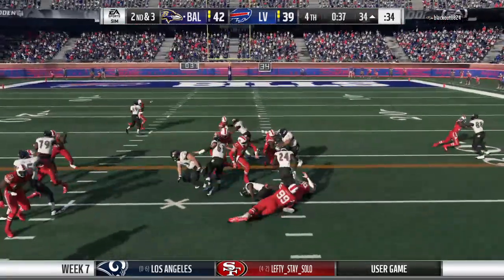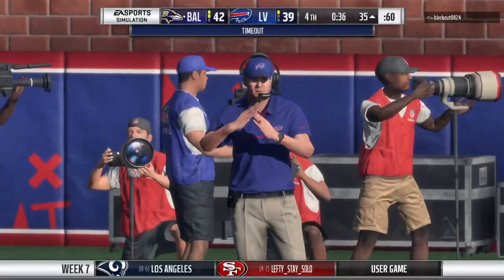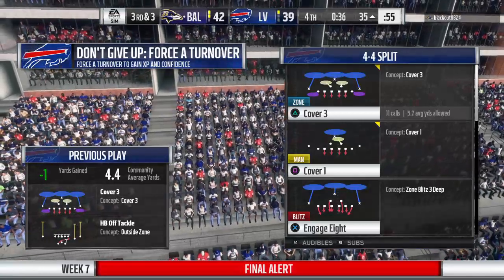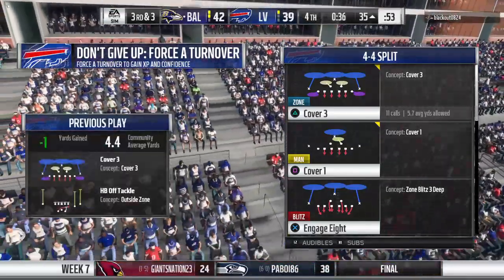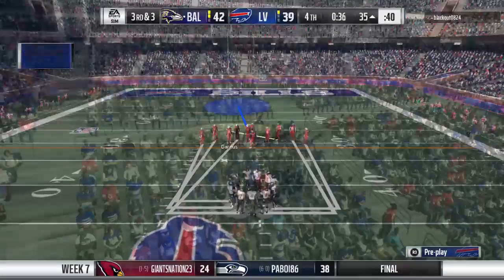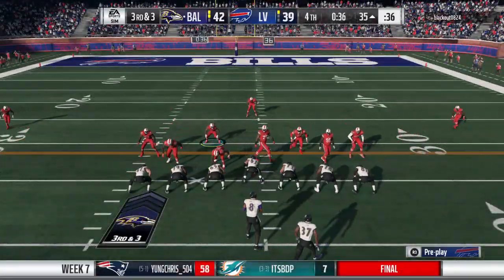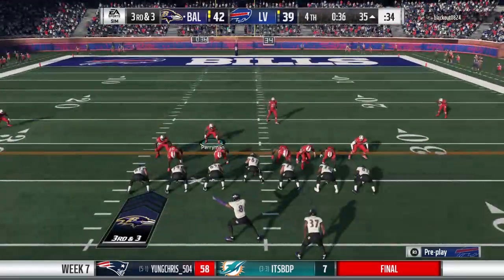They'll run it now out of the gun. And that play is blown up, losing yardage back at the 35. Now the Bills will take another timeout. That'll leave them with just 1 remaining in this 4th quarter of play. The Ravens on 3rd down. They've converted 4 times out of 6. Not bad. This time it's 3rd and 3.